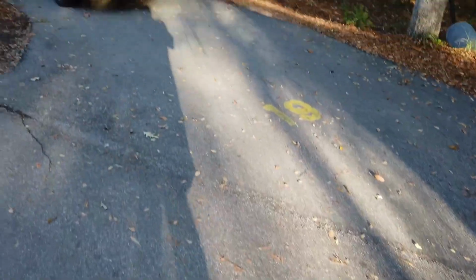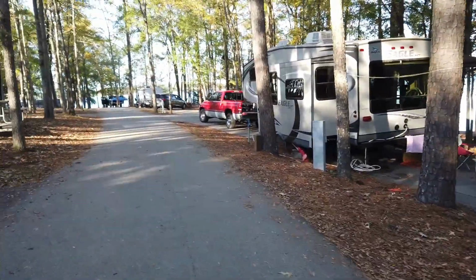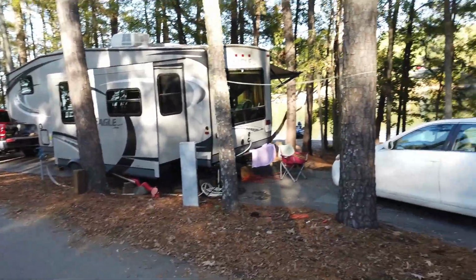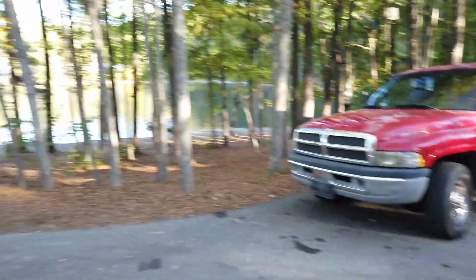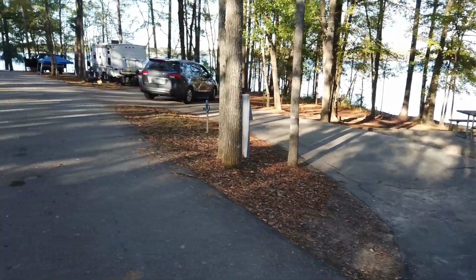Yeah. I think 19 would work. Look, it's not too bad with the water. 21 was available. Yeah, somebody was parked there. So 19 would work. 21's available, but somebody's got it blocked off up here. Yeah, but they would just have to move.